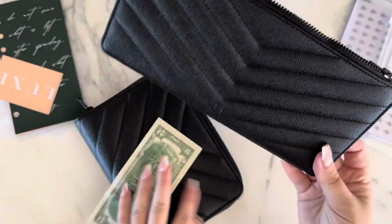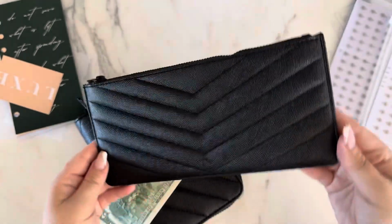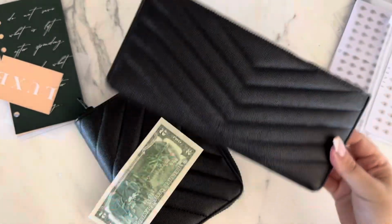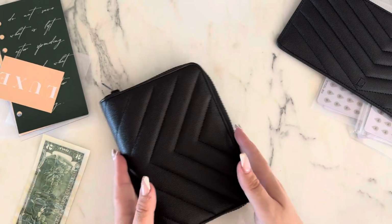But yeah, so this is the pouch. We're just ecstatic with how it came out. Please let me know what you think of it in the comments below. I am excited to see what everyone has to say.